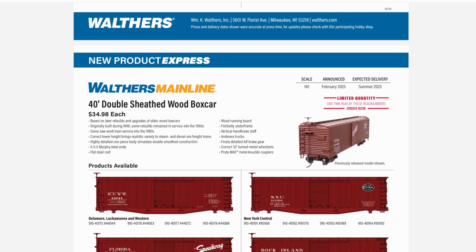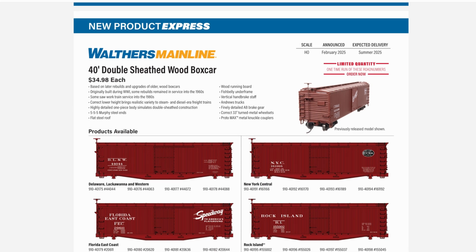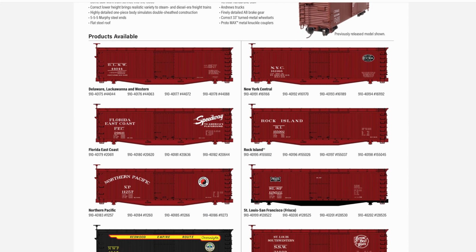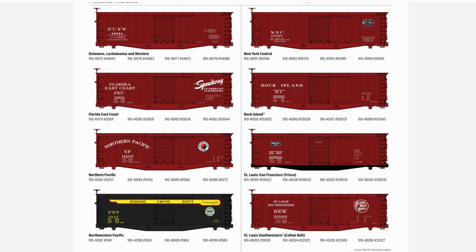And finally, one final model from Walthers Mainline that's due in summer 2025, the 40-foot double-sheathed wood boxcar here. Some nice detail on them, even though, of course, they are a mainline model. Good to fill out your roster if you're looking for some of these road names. Here's a look at all the road names in this run. That's all here in the new Product Express. We'll jump on over to their e-update very quickly.